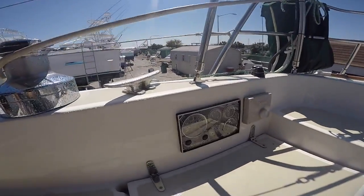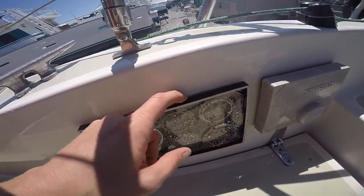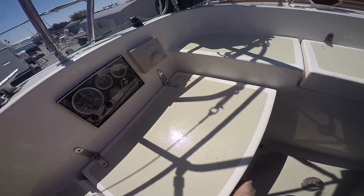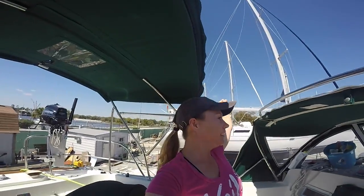Okay, so here's the new engine panel that I installed yesterday. We got all our butyl. Looks nice and thick and layered up. So I didn't see any leaks as of yet. That is one dry cabinet. Not a drop. I love it. Leak-free boat is my favorite thing.